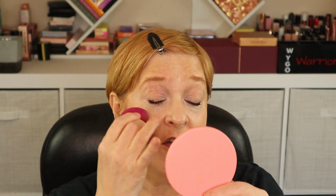But it's really nice if you just like a natural glow from within type of look. But you know how I go. I'm going to need more blush than that, but I think for many people that would be fantastic.